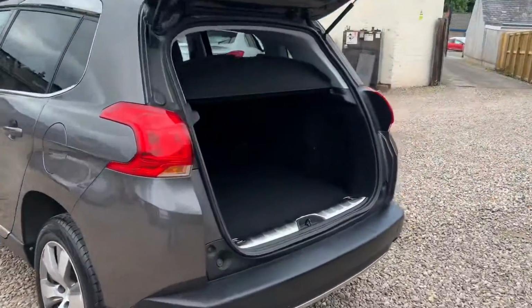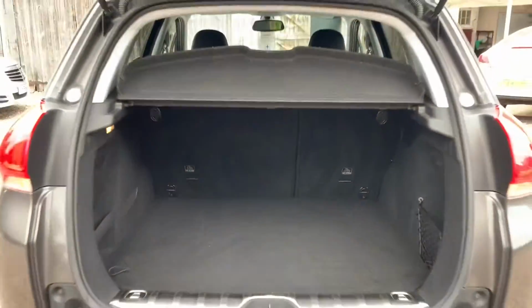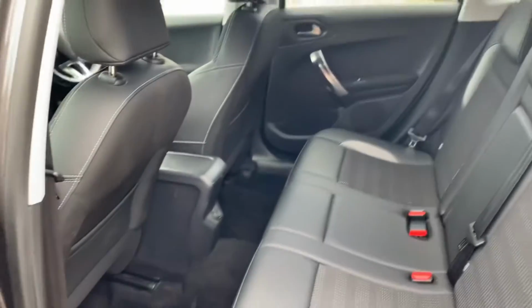It's a fantastic size boot, it's very wide, there's no lip in the boot so things can slide right in there, and you've got the 60-40 split rear seat also.